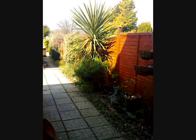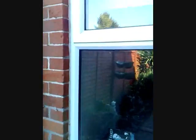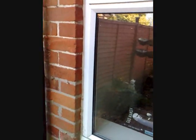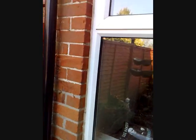Chairs, by the way, put that up there. Shut the door. Now, this is just a little area that I'll have to get round to doing. Just locking the door in case, you know, burglars. Right. Someone coming.